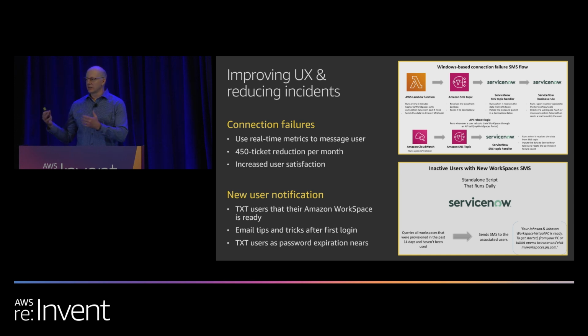We generally look at these metrics and we try to message the user in real time when we see something that we could help them with. And that has really driven up user satisfaction with the service. They don't have to call the help desk. They don't have to go through a more lengthy process to solve a problem. We give them just-in-time information, and they get themselves back up and running quickly.